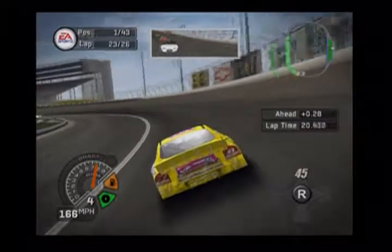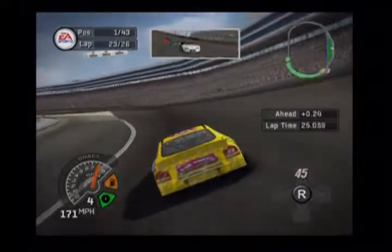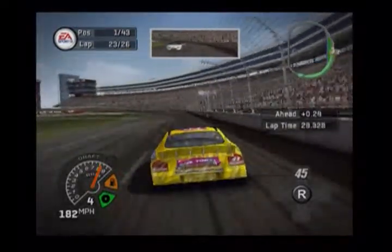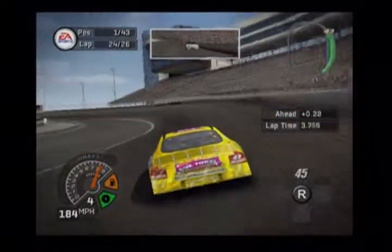Yep, I didn't realise about that. That's a bit of an aggressive move, that is. I thought I could have cut across his nose and got in front of him, but never mind. No harm done. We're all pointing the same direction, as we've got 3 laps to go here at Texas.